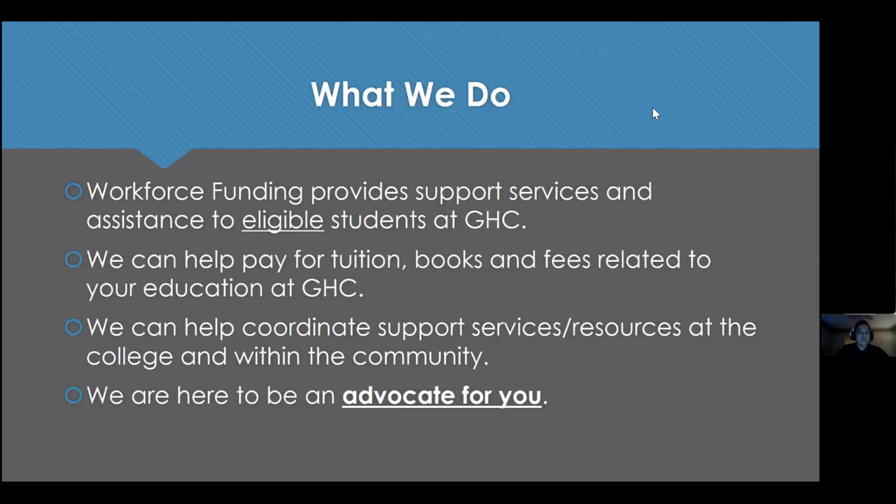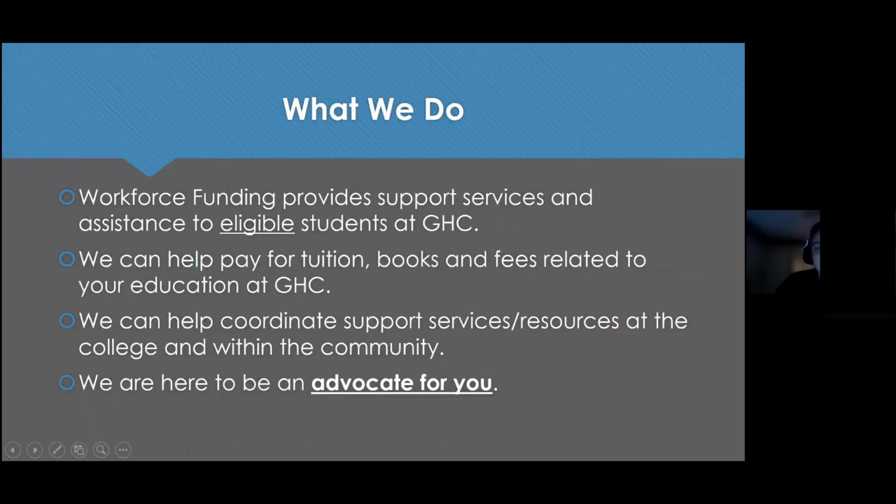Really what we do is we provide support services and financial assistance to eligible students at the college. So what that means is we can help pay for tuition, books, and fees related to your education at Grays Harbor. Some of our programs can also help with things like gas assistance, or if you're in one of the workforce programs, if you need tools or anything like that, sometimes we can help with them as well.